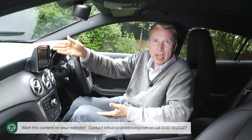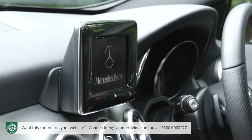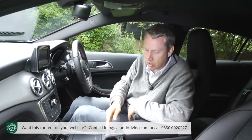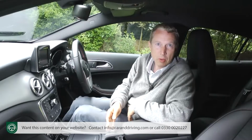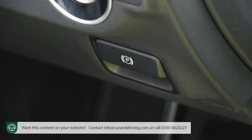The upper part's dominated by the iPad-style 5.8-inch freestanding infotainment screen that's been stuck in the middle of it, controlled by a little rotary dial positioned where the handbrake would normally be if it hadn't been replaced by one of those fiddly electronic ones with a switch hidden away beneath the fascia.